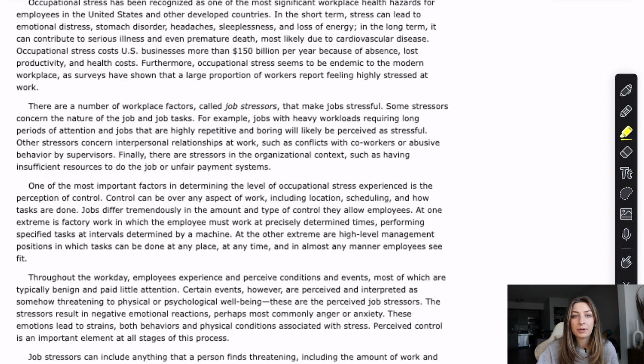What are they saying about occupational stress? What are some of the arguments they're using to back this claim up? So let's keep going. I'm going to read through the whole first paragraph, and I'm just going to be conglomerating it in my brain.